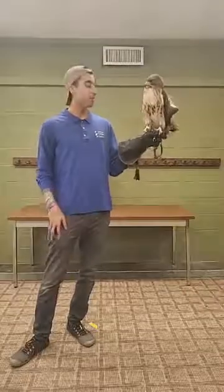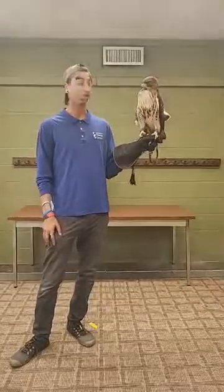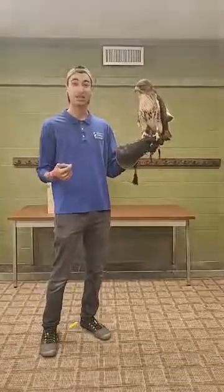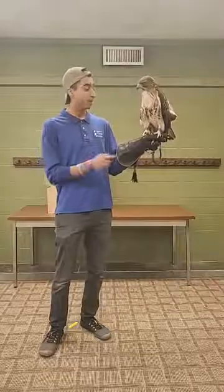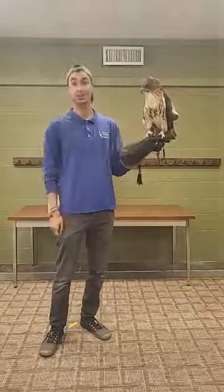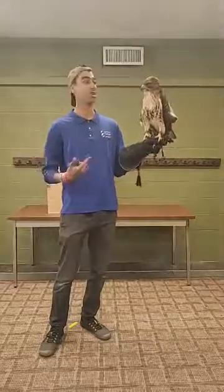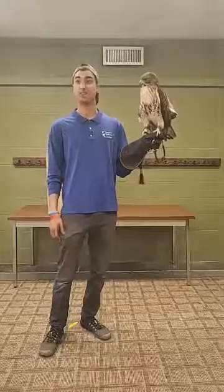And then he is probably one of our best birds at standing on the glove. You'll notice that he stepped right out of the cage without really me having to coax him too much. You can even get this bird to step up without his jesses on, without his equipment. So he's really, really good at this training. And that has to do with the fact that he's been doing this for a really long time. This bird is older than I am, and he's been here longer than I've been alive, I think.